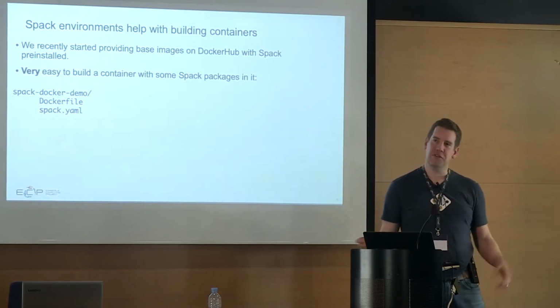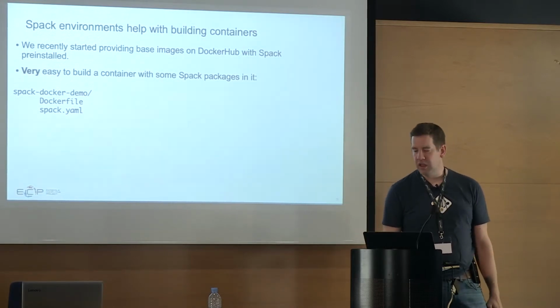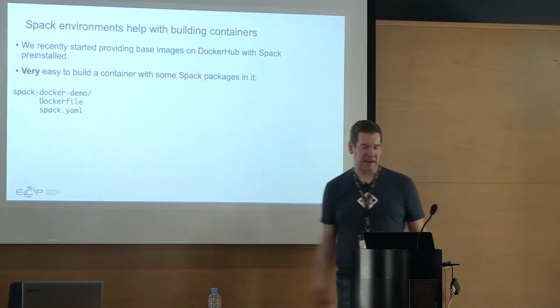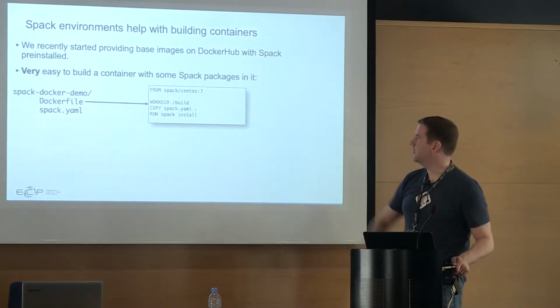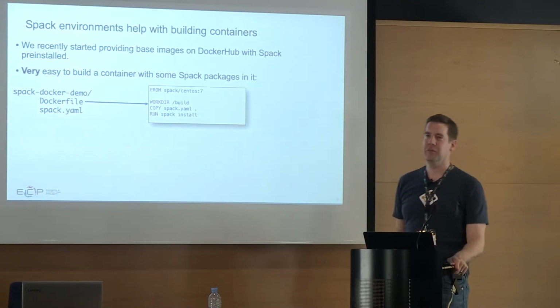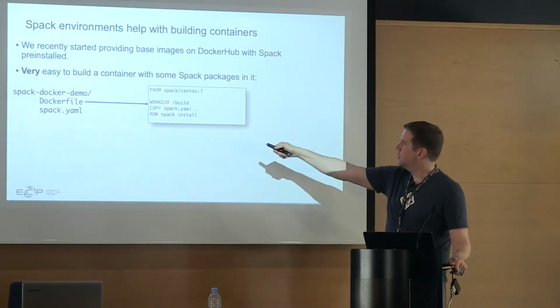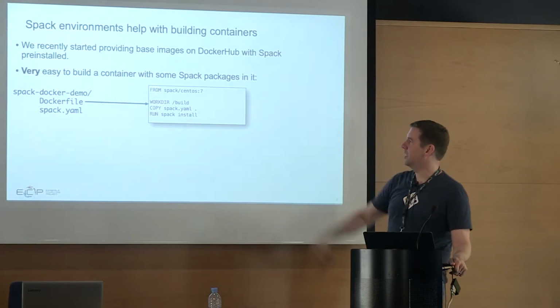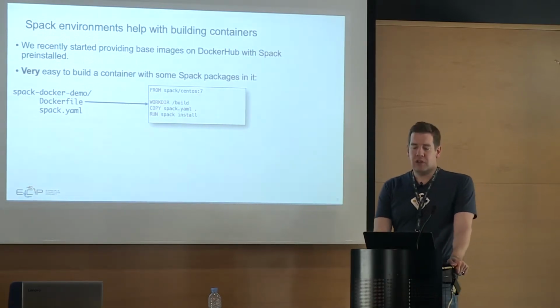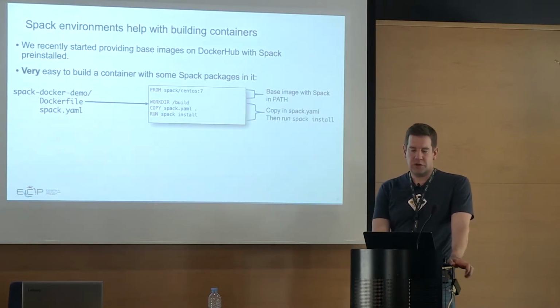And what that means is that you can actually use Spack to build containers fairly easily, and you can version this configuration with, say, a Dockerfile. So you can have a directory like this where you have a Dockerfile and a spack.yaml, and your Dockerfile just has to look like this. You can say FROM, and we're providing base images on Docker Hub that come with Spack pre-installed. You can say, here's my working directory, copy the spack.yaml in there, and run spack install. And that gets all your packages installed.